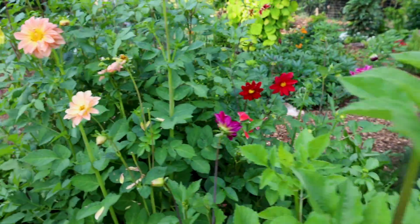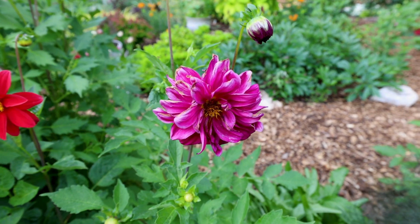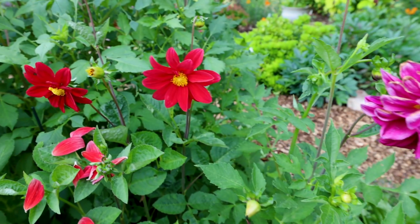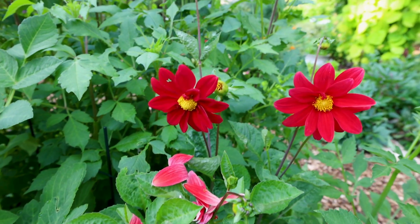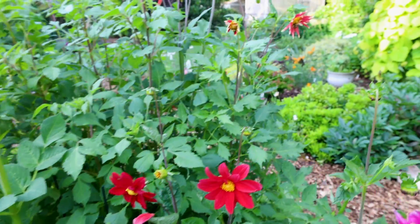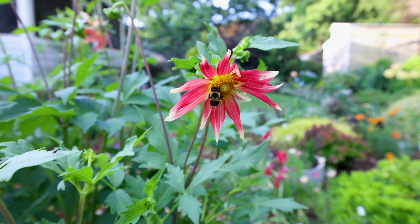And then, let's see, a double purple. That one's a bit tattered, but there's a bud right next to it that's about to open. Here's one that's very red. You see that? I like that one a lot. Here's one that came back from last year, and I'm super excited that it came back from last year. I think I'm gonna do cuttings on this one.